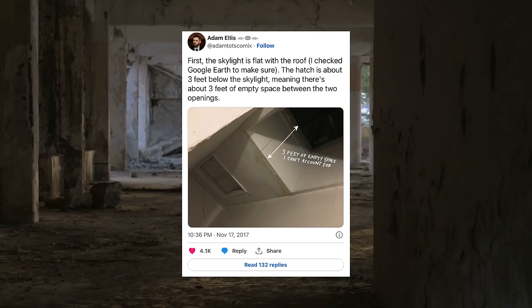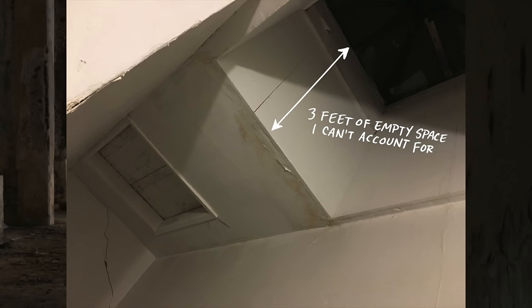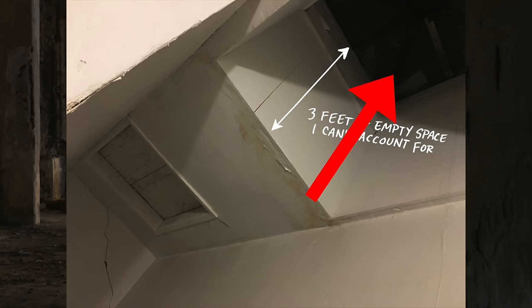Okay, here we go. So Adam says, first, the skylight is flat with the roof. I checked Google Earth to make sure. The hatch is about 3 feet below the skylight, meaning there's about 3 feet of empty space between the two openings. So you guys see the skylight's up there, and then there's that little dip down, and then there's that hatch in the craziest spot that makes no sense. So there's 3 feet of empty space above his head. For what? The only way to get in there is that entryway, because he lives in the top apartment and there's a hallway. The only way to get in there is over the stairwell, which is like, what, 15 feet?